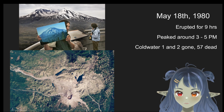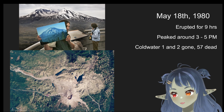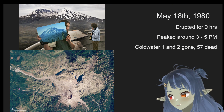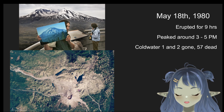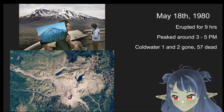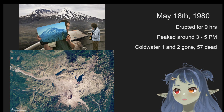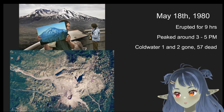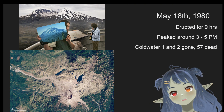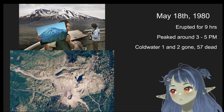You can see it's all gray. It's not a black and white image or anything, this is green for forest. You're actually just seeing all of the volcanic dust and ash of powderized rock that is spread over. This is the lateral blast direction going northward. This is Spirit Lake where Harry Truman was. You can see Spirit Lake was covered in ash and logs, which are still floating there to this day. I mentioned Harry Truman. Harry Truman did refuse to evacuate. He was one of the 57 that died.